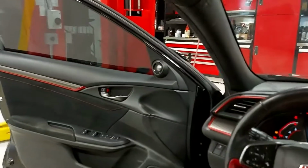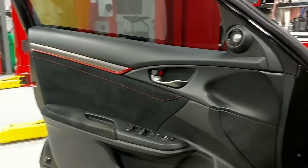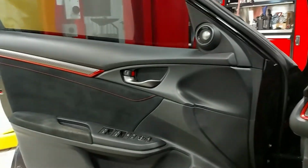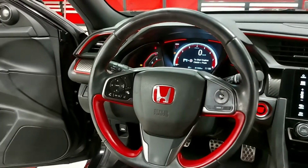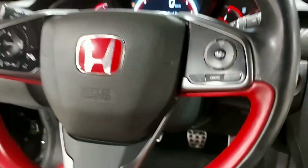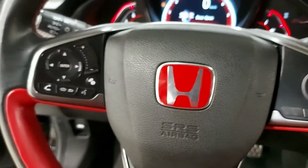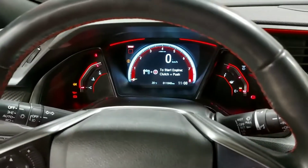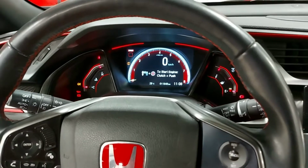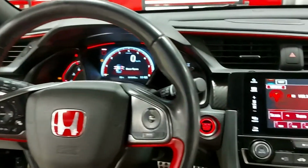Out here on the doors, I really like the carbon fiber inlay with the red accents. You got the extra speaker up there in the door and this almost velour-like material that they've got wrapped throughout the door. Up here with your racing-inspired steering wheel, you get those unique red inlays, unique to the Type R, as well as all of your different audio and MID controls. Up there on the MID, you get all of your different information, and I'm gonna get into that in a minute, your different boost gauges and all the other things you can get for sport and performance.